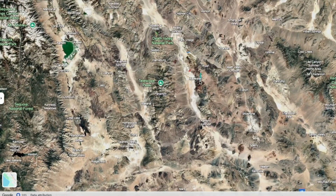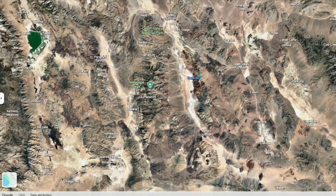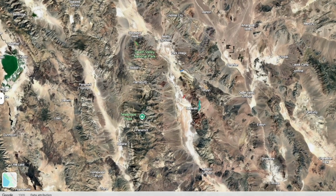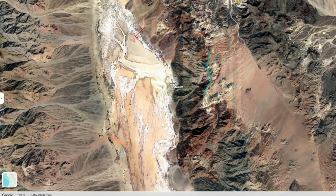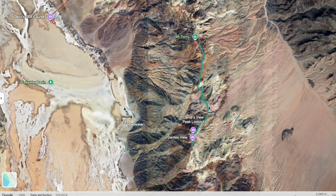We are moving into Death Valley National Park. You can see the big Badwater Basin here. Runs up from Beatty Junction to Stovepipe right here all the way down into this area. You have the Panamint Mountains on the left here, Telescope Peak on the left, and then we are moving our way into Dante's View, Dante's range to Mount Perry. That will be our hike today, Mount Perry, which is up here.